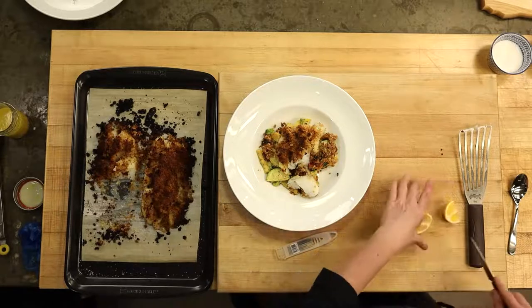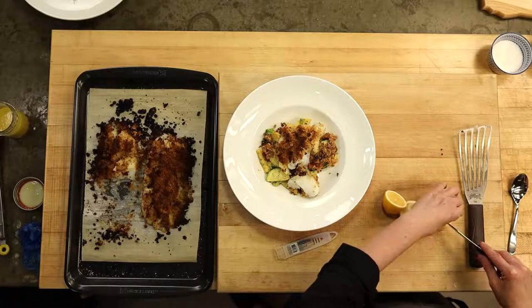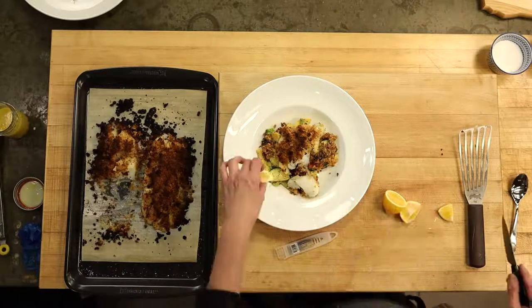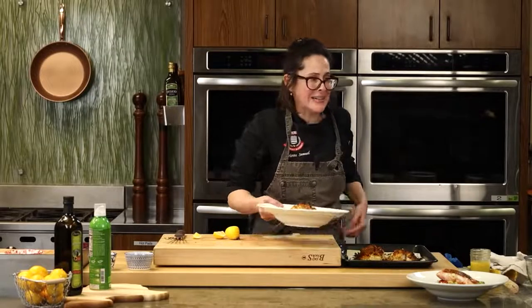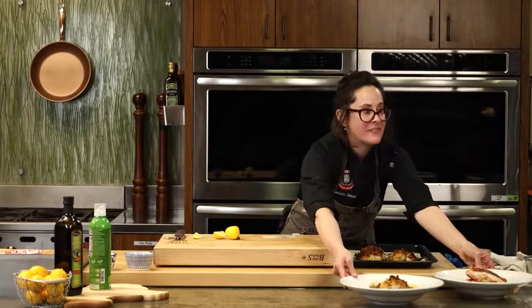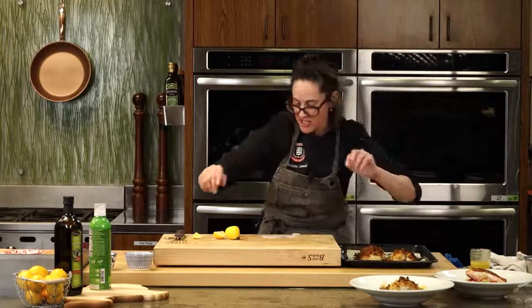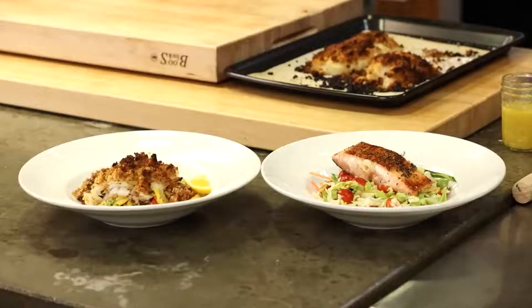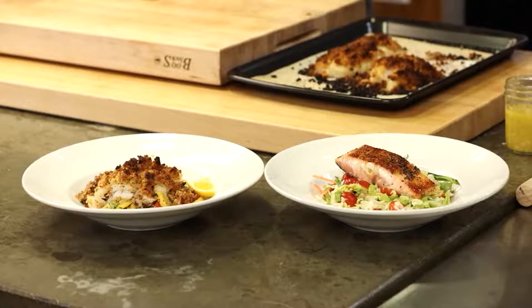Okay. Oh my gosh, look at this, guys. Look how pretty this looks. Is that a Meyer lemon, right? It is a Meyer lemon. I like Meyer lemons. Oh, look, a little lemon. Ah, I'm in love. Two fish dishes. Two fish dishes in like one hour. Less than. Way less than. Y'all, I feel like I just ran a marathon.